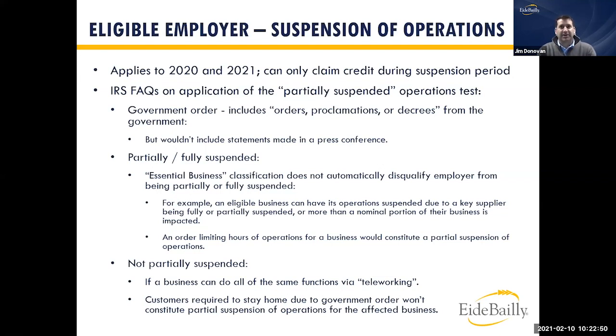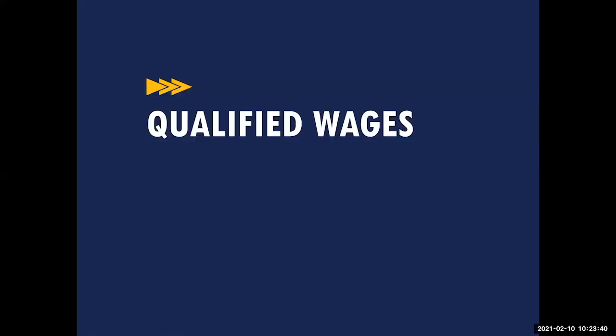The other thing to note is if you closed voluntarily, or customers are required to stay home and didn't visit your business, that doesn't constitute a partial suspension of operations. So again, a lot of the bright line examples are restaurants, right? The restaurant itself is closed, but you can do takeout. That's the bright line suspension, but it can be applied to a lot of different businesses. So keep that in mind as you ask, hey, was I suspended, and could I qualify for the ERC? And next, Joe's going to talk about qualified wages.